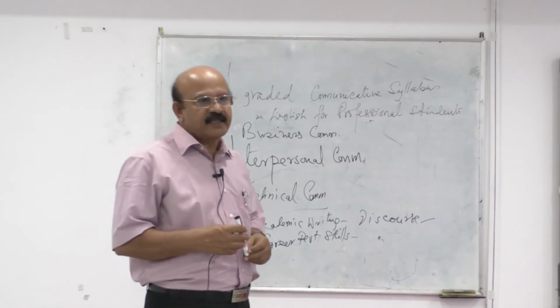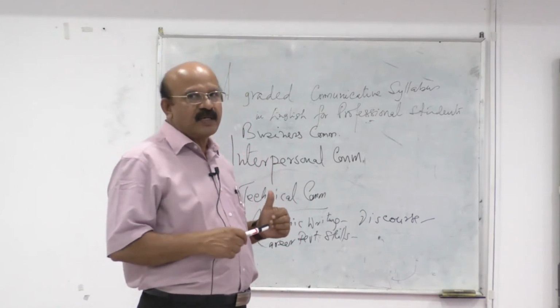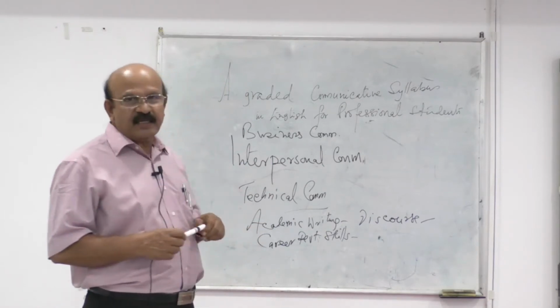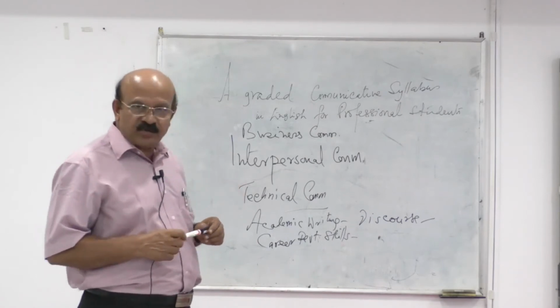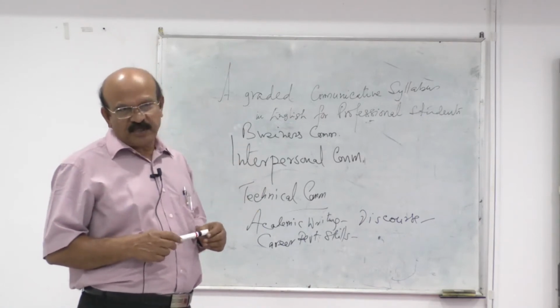So I repeat again those graded syllabuses. The first one is study skills. The second one is public speaking. The third one is interpersonal communication. The fourth one is technical communication. The fifth one is business communication. And the sixth one is academic writing. And the seventh one is career development skills.